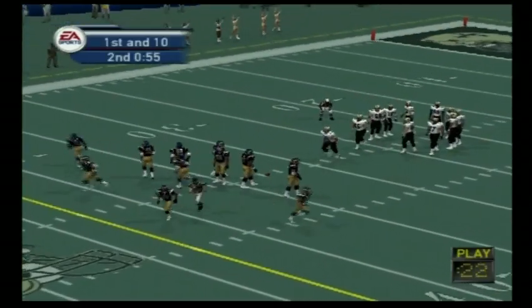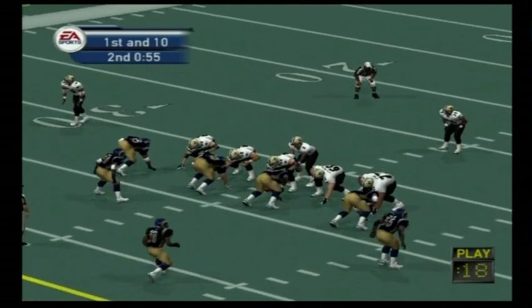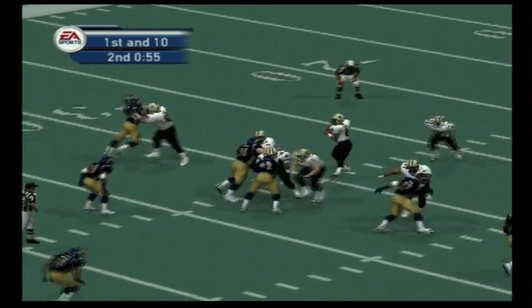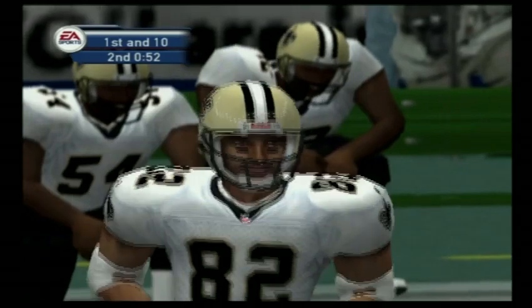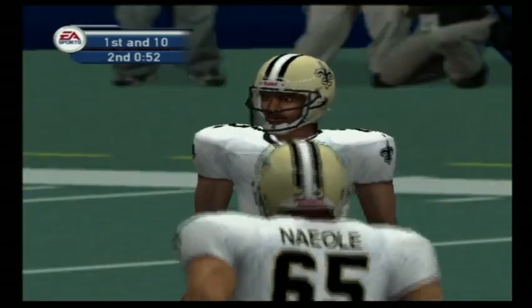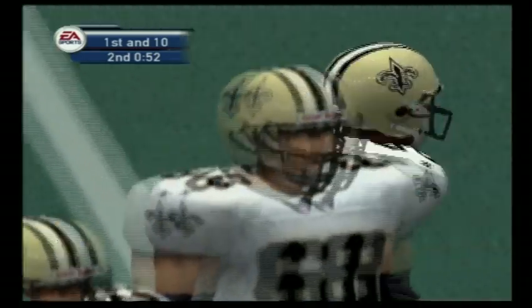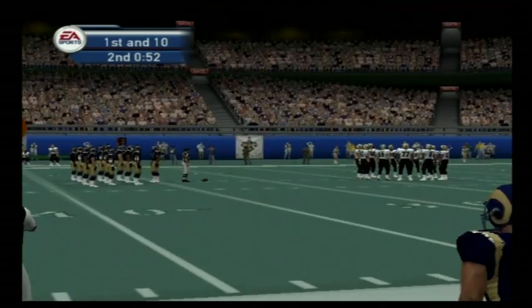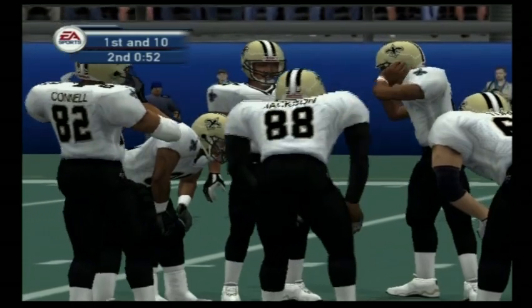First and 10. Set. Quick drop. Passes right. Was the intended receiver. He really put some heat on that pass. I don't think this quarterback knows what touch means. Right.